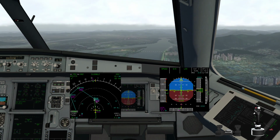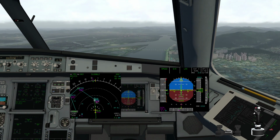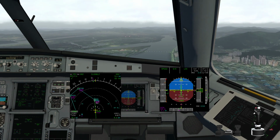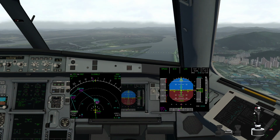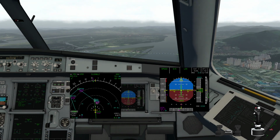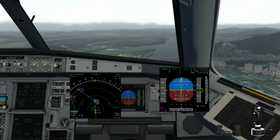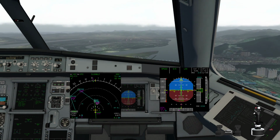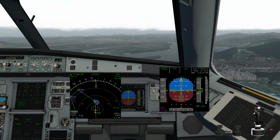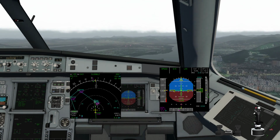And 314, confirm QNH. 314, give me QNH 1016. 1016, okay, Asiana 314, thank you. And flaps 4. Speed check, flaps 4. 314, wind 0307, runway 36 left, cleared to land runway 36 left, Asiana 314. Okay, landing checklist is completed.